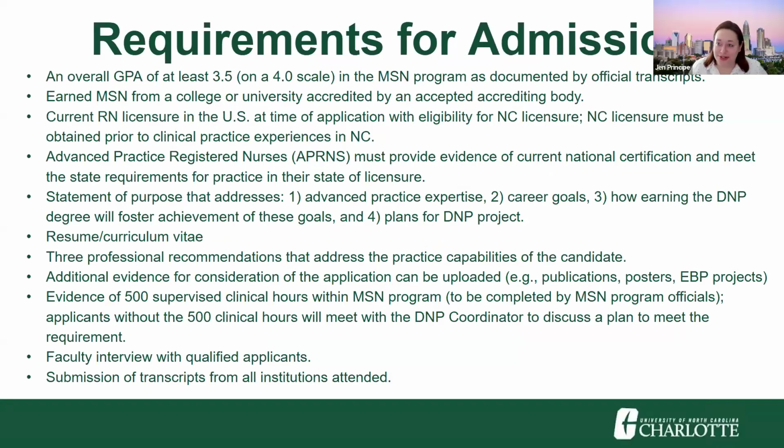So if you're interested in pursuing this program and looking into things further, we would love to see your application. And we do want to make you aware of all of those pieces for that application in order to be eligible for admission. So we do want to see at least a 3.5 GPA in an MSN program and a completed MSN, as well as current RN licensure in the US. We do also need to see, if you're an APRN, the evidence of national certification, and that you meet your state's requirements.